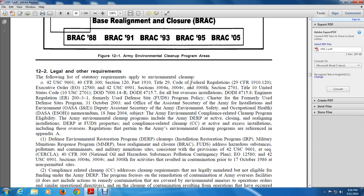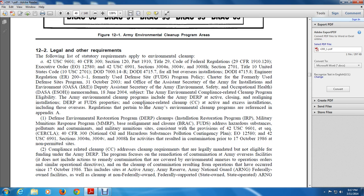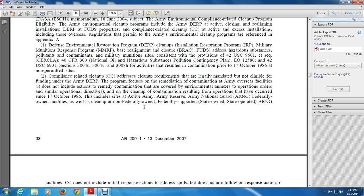Army DERP. The program focuses on remediation of contamination at overseas facilities, and determining requirements not included in occupational and environmental aspects of operational orders and similar operational directives. It also addresses cleanup of contamination resulting from operations that have occurred since 1986, including sites of active Army, Army Reserve, and Army National Guard federally owned facilities, as well as cleanup at non-federally owned, federally supported, state-owned, state-operated Army National Guard facilities.